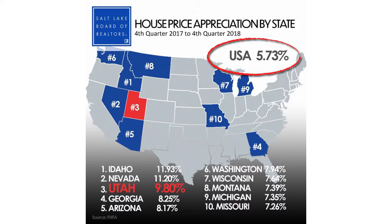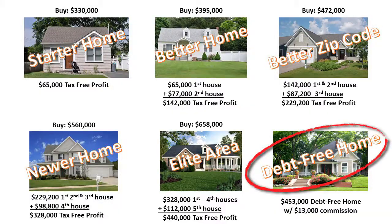Most people don't realize that homes are going up over 5% a year nationwide. In some states, they're going up over 10%. But for this example, let's say that you lived in a home taking advantage of the tax-free exemption. We're going to use a 10% home increase in 2 years. This is how you're going to accumulate the $450,000 debt-free home at the end of 120 months.